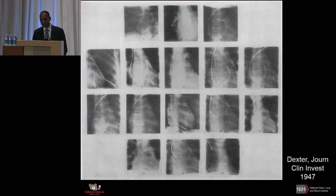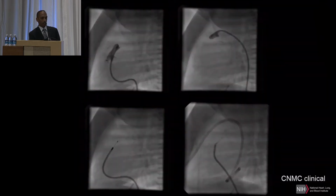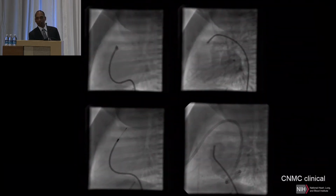What I find really compelling is the soft tissue visualization you get with MRI. So here's an example of X-ray cardiac catheterization from the 40s, and I would argue we've made a lot of advances, but we're still relying on shadows and pattern recognition and contrast injections. But we're doing increasingly complex interventions.